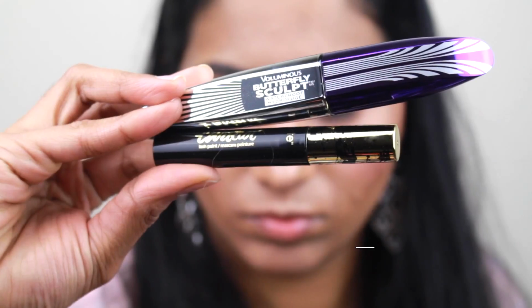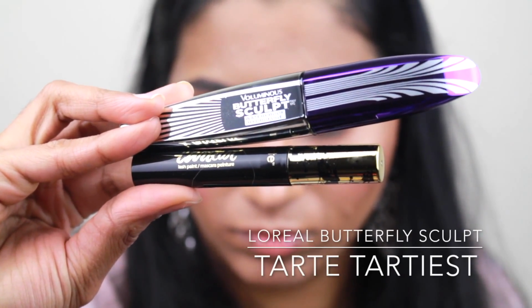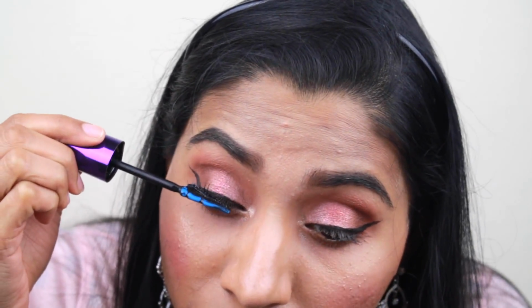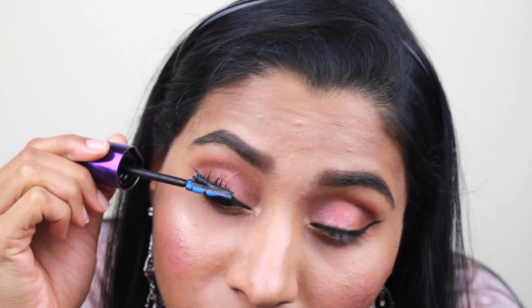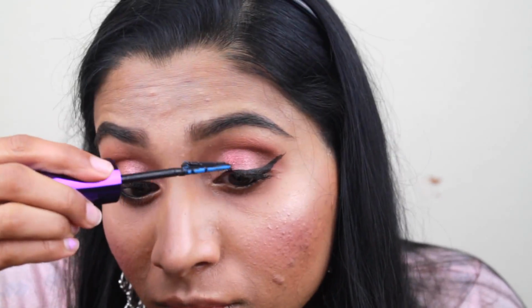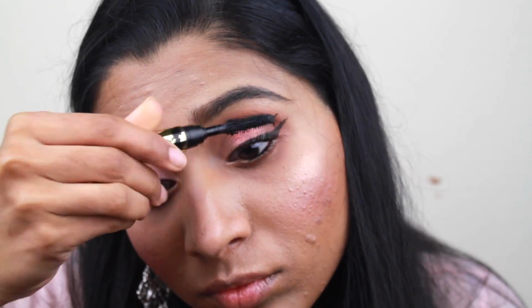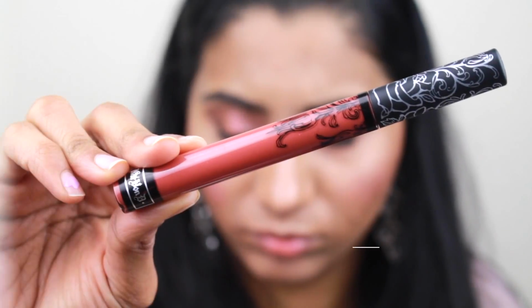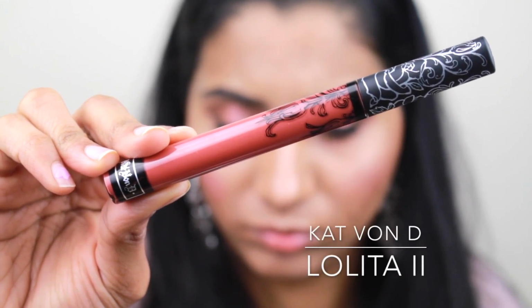And that's when I realized I forgot to apply my mascara, and so that's what I did right now. These are the two mascaras that I used, and I applied them to both my top and bottom lashes. And for my lips, I used one of my most favorite lipsticks, which is the Kat Von D Lolita 2, and I applied it on my lips.